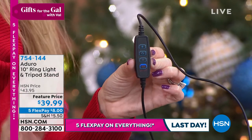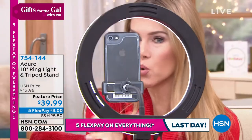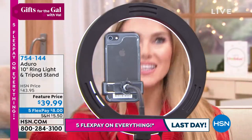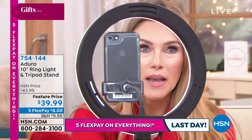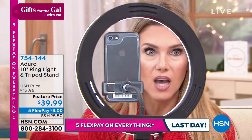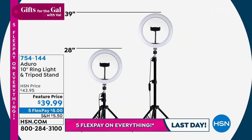What's also cool about this is there's a phone in here. It comes with an adjustable phone holder, so you can use this portrait or landscape. And the actual tripod, the stand, adjusts. It goes from 18 inches, so maybe that's tabletop, all the way up to 52 inches. You can make it telescopic, you can angle it. It's whatever you need it to be. It's your own customized, personalized lighting at home.